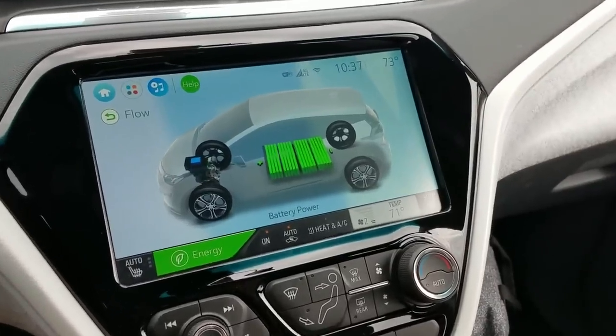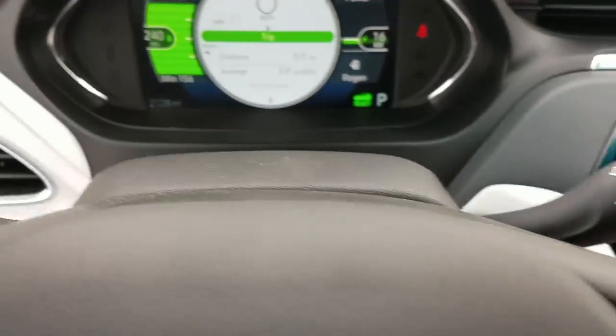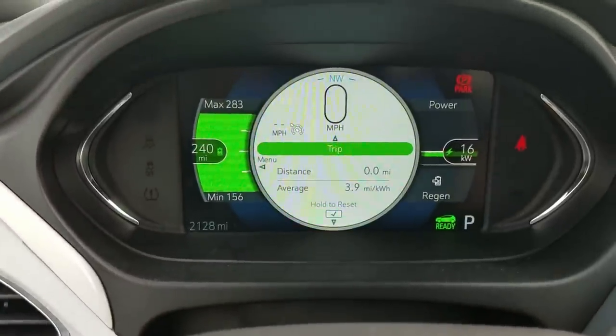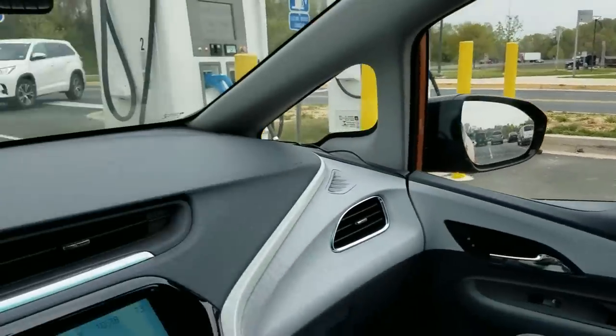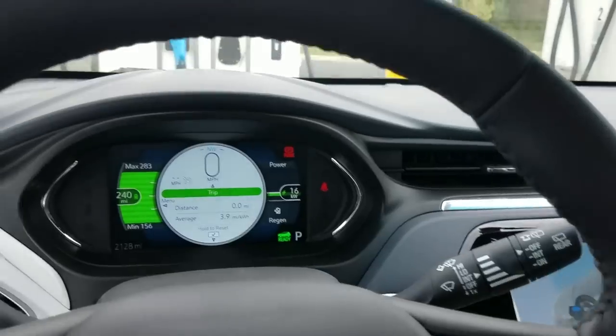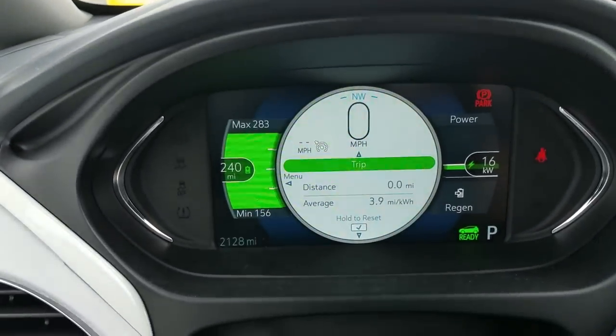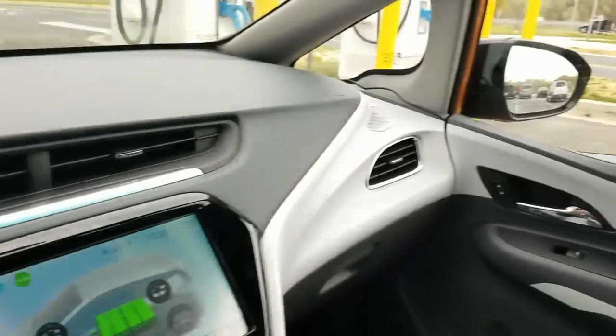And it's more or less fully charged. I just have one bar to go, but we're going to go ahead and unplug. It's dropped down to 16 kilowatts, so I mean, there's no point in sticking around. Yeah, we're going to unplug and head on to New York. And we only have to drive 147 miles to get to where we're staying in New York tonight. So we're doing good.